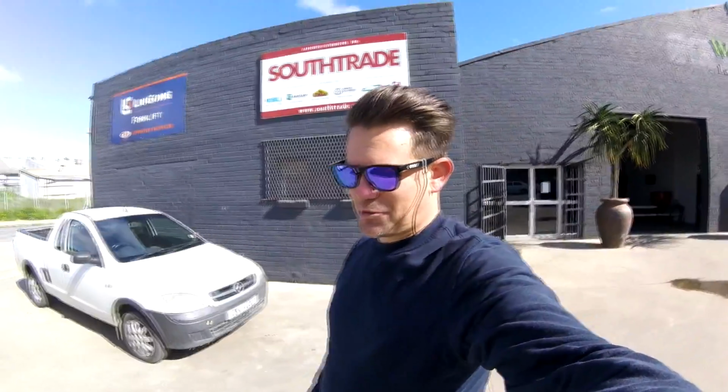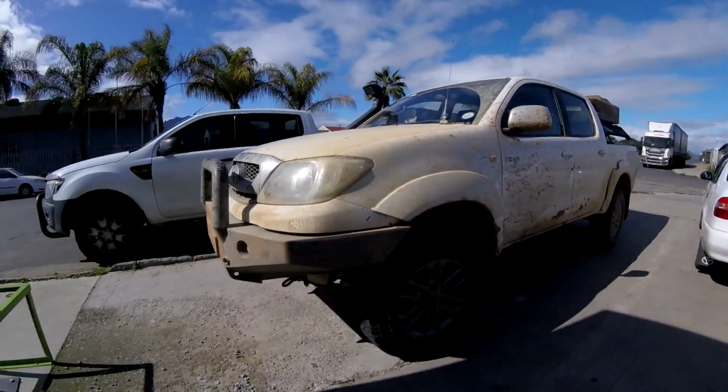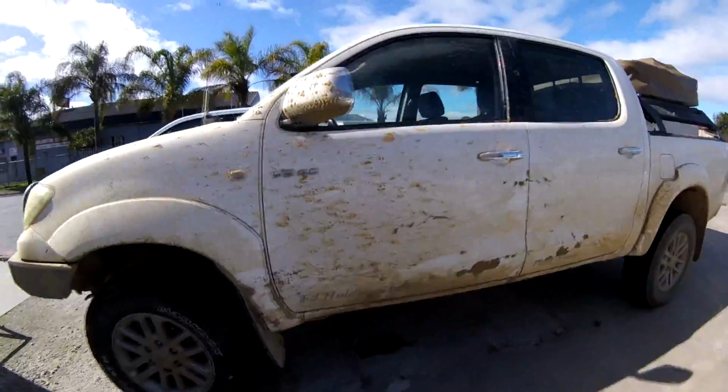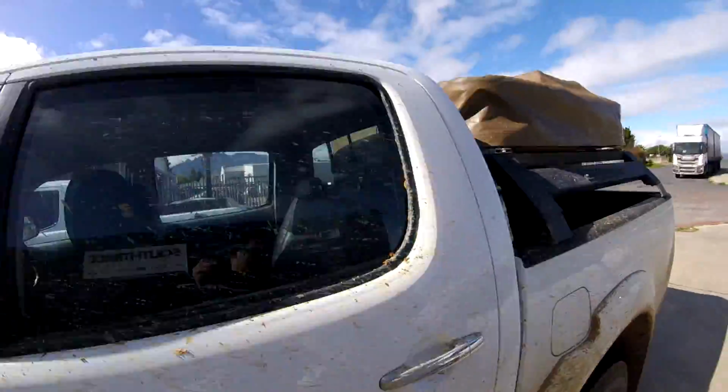Guys, just have a look. I'll just have a look at my Hilux quickly after this weekend. I mean, there is literally mud everywhere.